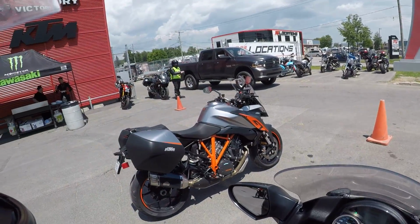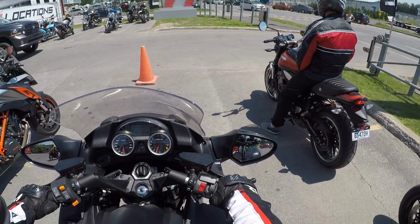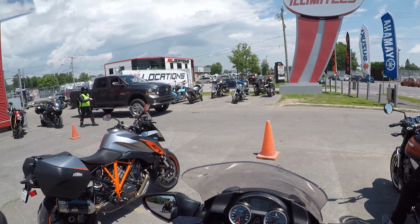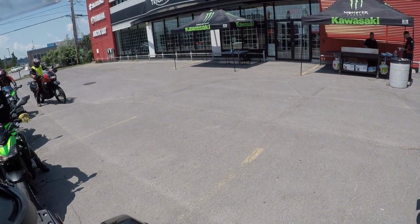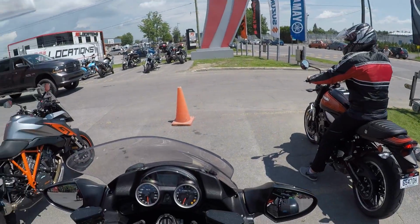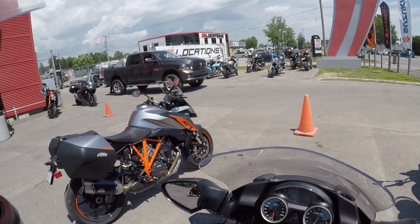Beside me there's a Ninja H2 SX. That's a supercharged sport touring bike. I will be trying that right after this. And hopefully, like I said, the rain gives out. So we're a small bunch. We're only about 8 guys today. It is vacation time and stuff, so you know.